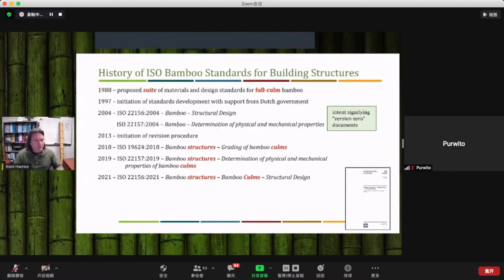Move forward about a decade and work got formally underway with these standards at ISO, interestingly, with partial support from the Dutch government at the time. And in 2004, the first versions of these standards appeared. This is 22156, which is the structural design standard, and 22157, which is the physical mechanical properties, the test method standard. And both of these are intent signifying documents. I call them version zero documents.